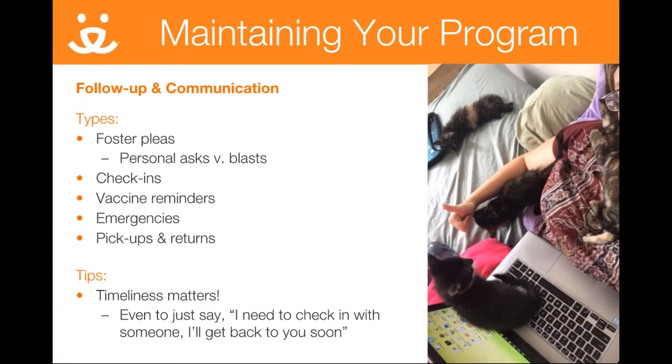Emergency communication is really, really important. For that, we utilize a Google Voice number, and this is our emergency phone line. We give out this number anytime a foster volunteer picks up new animals. We also have it in our email signature as well.